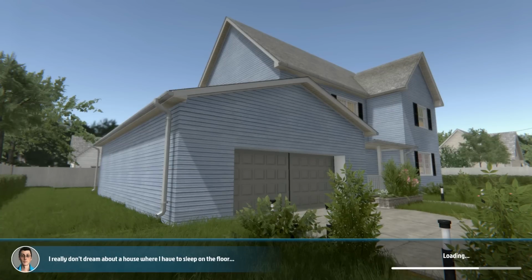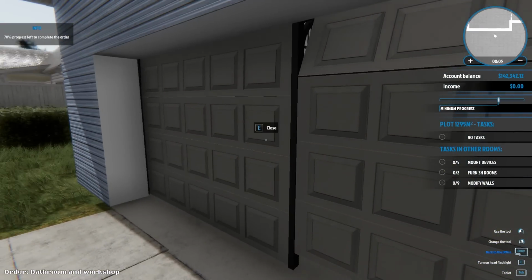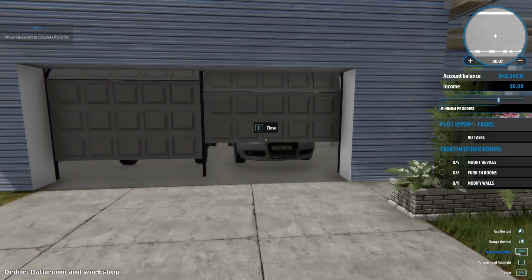Alright, ooh, double story house. It's our first look at a double story house. Is it a double garage there as well? That's pretty cool. I really don't dream about a house where I have to sleep on the floor. I don't think anybody dreams about a house where they have to sleep on the floor. Alright, let's have a look. It is. Double garage. Two cars.